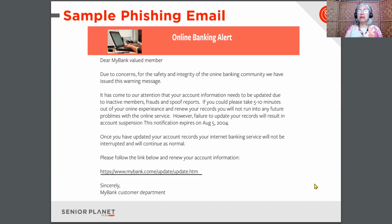This is a phishing email pretending to be from a bank. And see, the look is quite professional, right? And they will probably be successful at replicating the logo from whatever bank it is. But let's look more specifically at the text. So it starts with a generic salutation. They don't know who you are. Dear my bank valued member. That should raise a red flag.